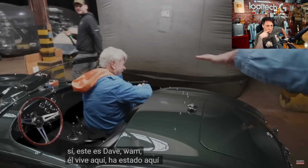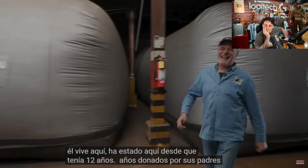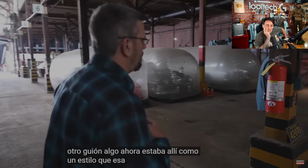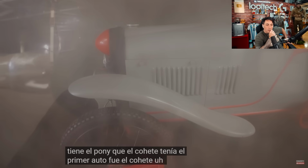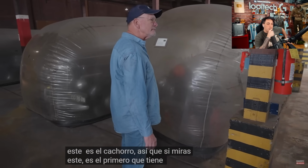This is Dave Wotham. He lives here. He's been here since he was 12 years old. Donated by his parents. Another Scripps Booth. Now, was there like a styling, that little bullet in the front there? Yeah, the Pony has that. The Rocket had the first car was the Rocket. So this is the Pup. So if you look at this one, it's the first one to have a four-cylinder in it.